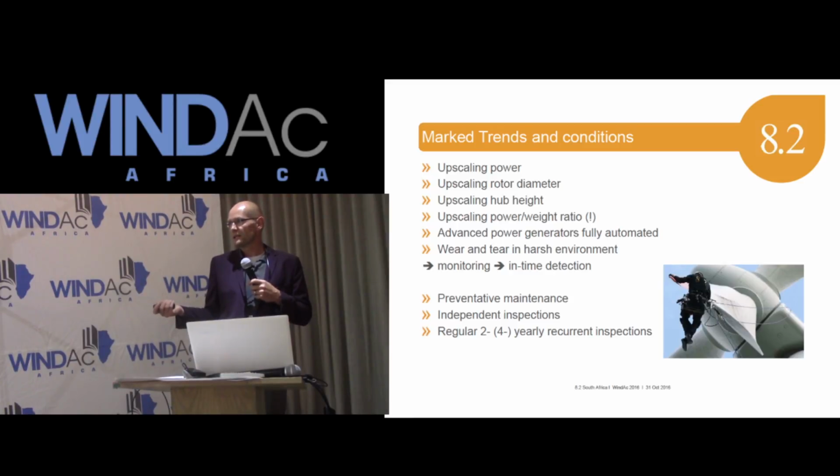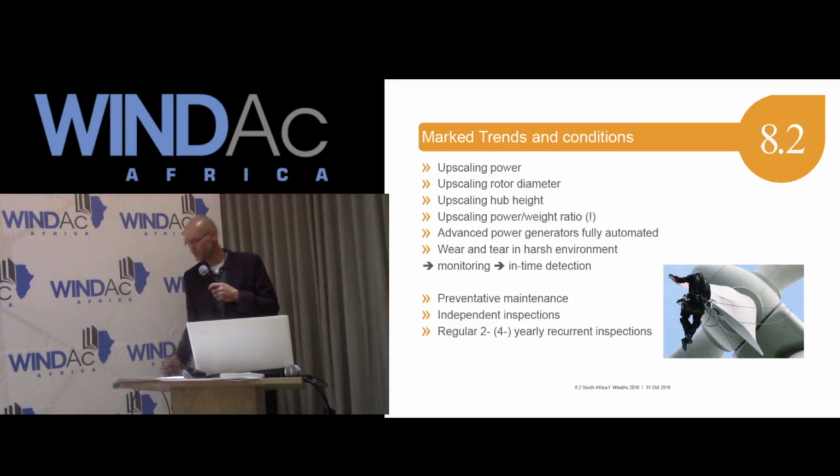Preventative maintenance can help to prevent unexpected or sudden failures. Independent inspections, additional to scheduled maintenance, which is normally at half-year to one-year periods, need to be added, especially the independent part of the inspection, because the operation and maintenance service providers are normally linked to the manufacturers. And there's always a conflict of interest. So to get a real clue about the condition of a turbine, you need independent parties to do the inspection with no financial relation to the projects.